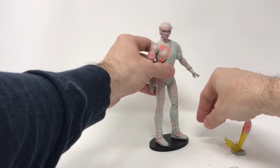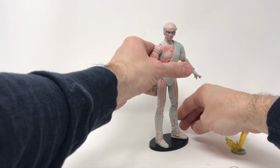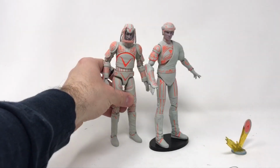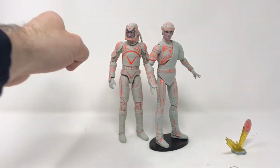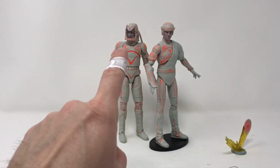Not bad. He stood pretty well on his own. So I don't know why I'm really going with the stand. I guess because it came with the box. So, there we have him. I'm going to put him next to Sark, and you can see the color scheme here. We didn't really have a good and evil color scheme at the beginning of the film. But Sark is actually almost the same size, and he's not even on the stand.